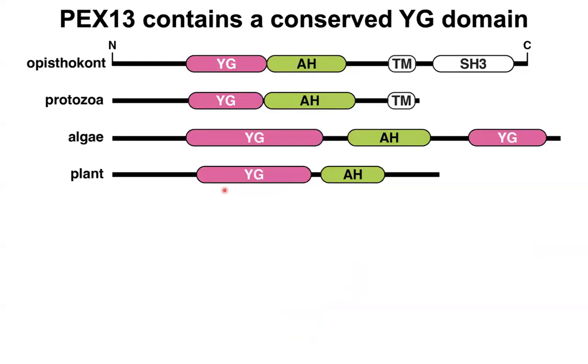And so what is PEX13? So PEX13 is a small protein. It consists of only two conserved features, both of which are required for import to occur. The first is a very long amphipathic helix, or AH segment, often over some of the amino acids, if not longer. And the second is an unstructured domain called the YG domain. In some species, PEX13 also contains a transmembrane segment, or TM, and other domains, although these are much less conserved.